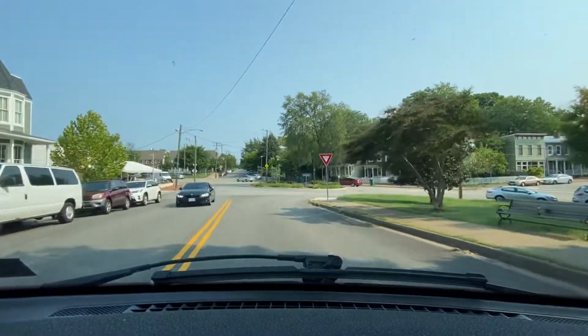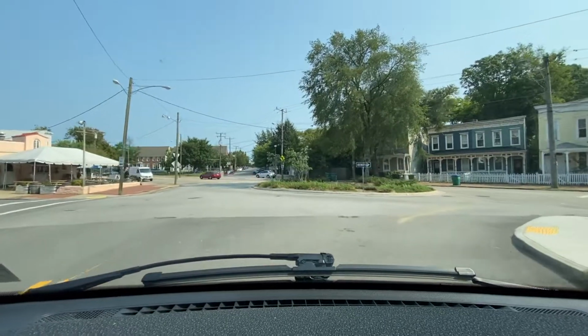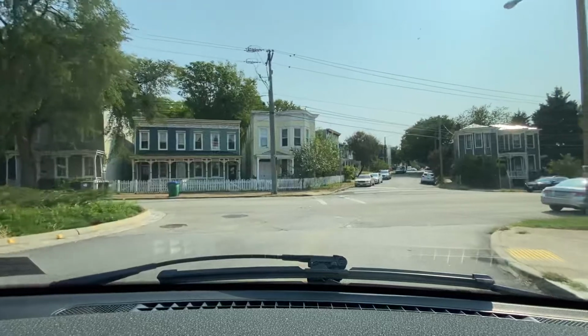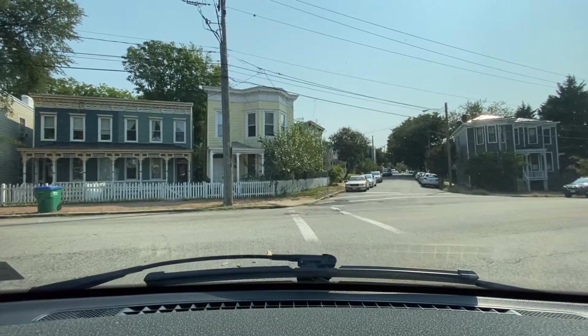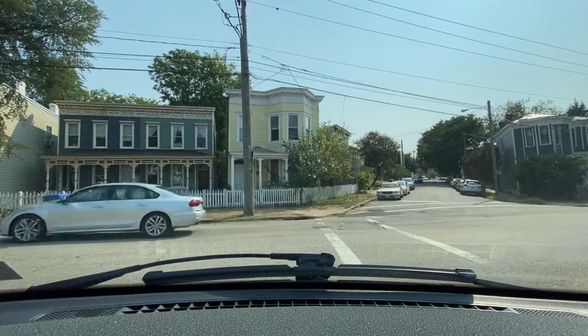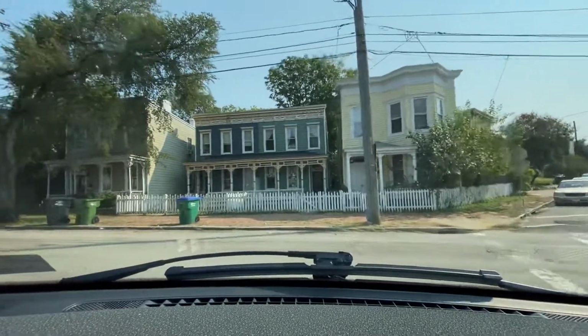We got park benches on the right hand side where you can just relax. That's that restaurant on my left. We can go right and then go left, right? Make this left hand turn. I just want to make sure traffic doesn't run us over. Thank you very much, sir. Appreciate it.